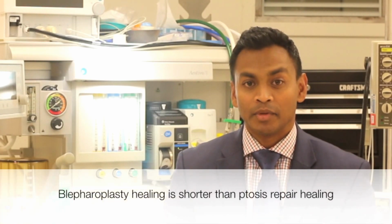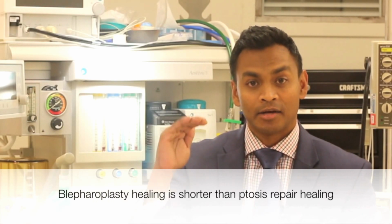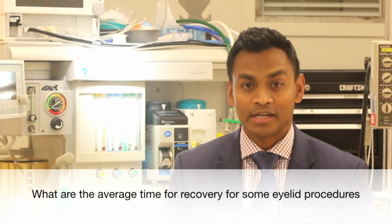If someone is getting a blepharoplasty, or just removing the skin of the eyelid, or someone is getting a ptosis repair where the eyelid is actually raised into a higher position, or both, that can make a big difference how much bruising and swelling they have and how long recovery will be. The tendency is the more procedures you have on your eyelids, the longer your recovery will be. So let's go over some simple cosmetic procedures and the average time that it takes for patients to recover.